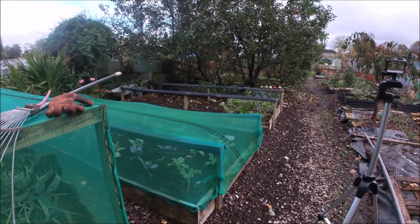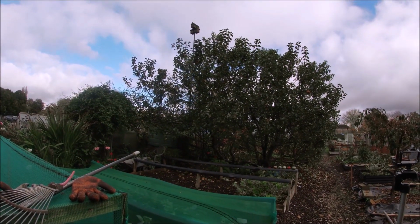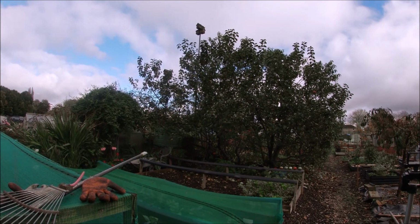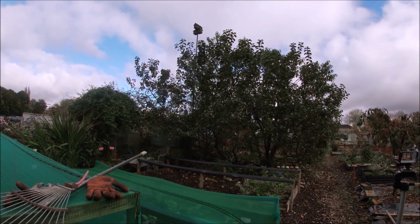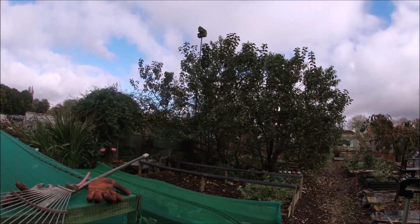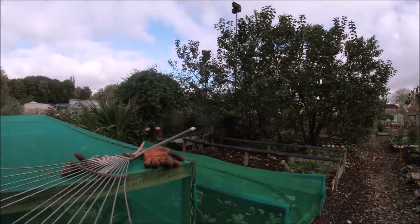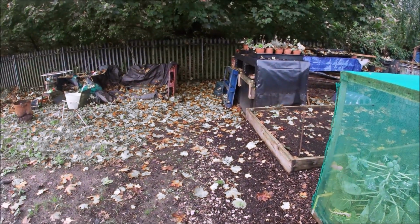It's everywhere really, where all these trees are. All the leaves are falling now. All the chlorophyll is draining out of them, and once that's happened, the leaves are done. The tree has got no more use for them, and they shed them. And like I say, this is the mess it makes.